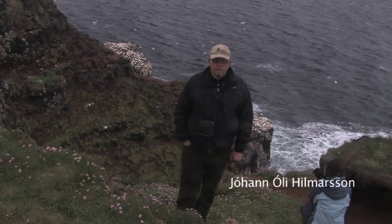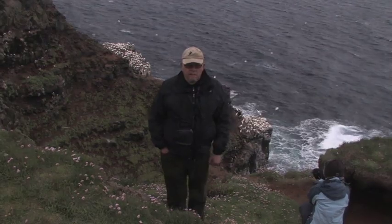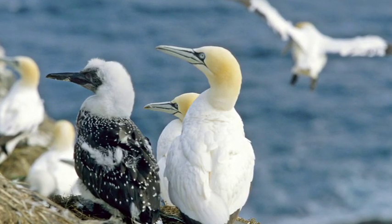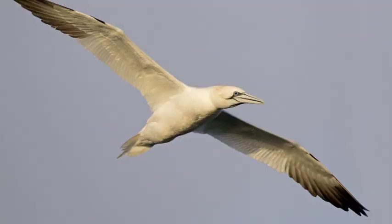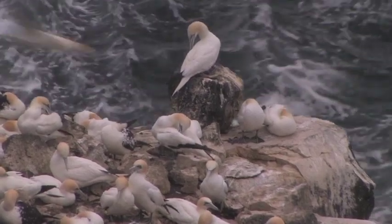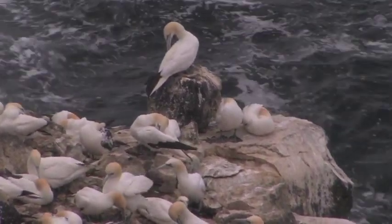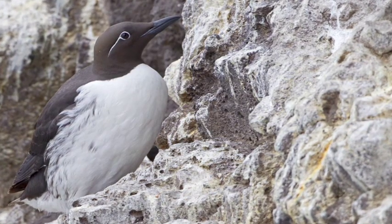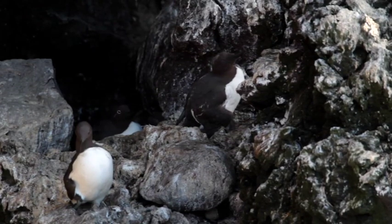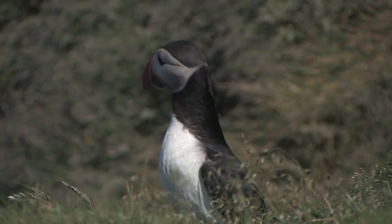The cliffs here at Skoruvíkurbjarg are perhaps the only place in Iceland where you can get close views of gannets without getting on a boat. There is quite a large colony on the rock stack Karlinn, and they have also started to breed on the cliffs themselves, making it the only gannet colony on the Icelandic mainland. Besides gannets, there are also good numbers of breeding common guillemot, brúnnef guillemot, and razorbill. Puffins can also be seen on the cliffs.